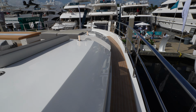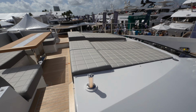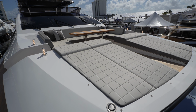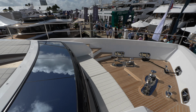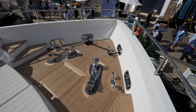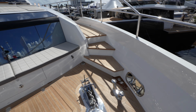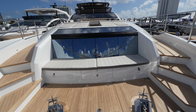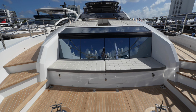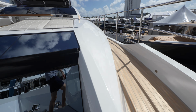And we need to adjust again because, man, it is bright out today. We're in sunny Fort Lauderdale. And take a look at this bow area. Let's head all the way to the front first. You can see the winches, your anchor chain, your bollards. And then all the way tucked into the front, you have the bench area. And here are those windows into the owner's suite. As you can see, they are mirrored, which means no one can peer in, see what you're doing.